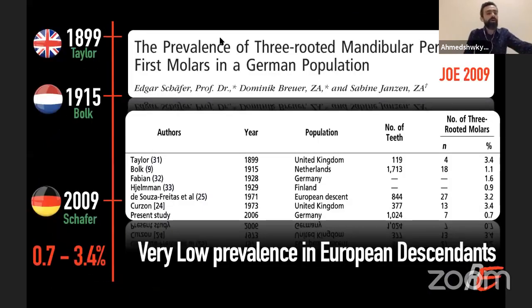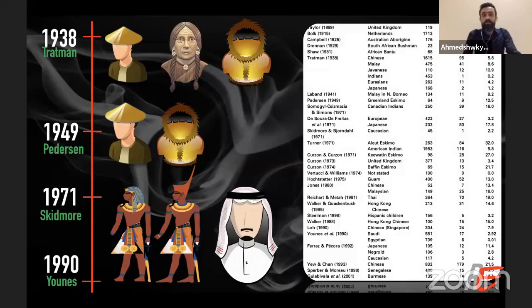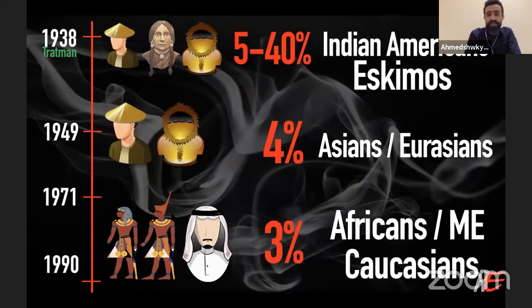So if we look at the prevalence in the literature, we have studies from the UK, the Netherlands, and Germany, and they showed very low incidence or prevalence in European descendants, maximum 3.5%. However, when we go to the rest of the literature, we can find a very high incidence in the Indian American population and Eskimos, reaching 40%, less in Asians and Euro-Asians, 4%, and 3% in African, Middle Eastern, and Caucasians.